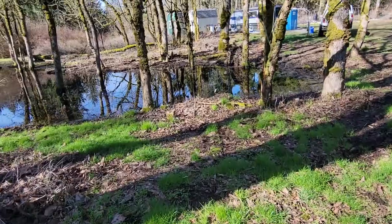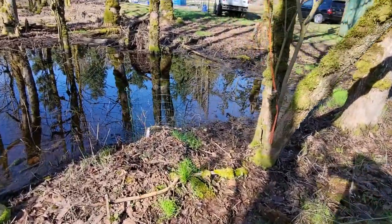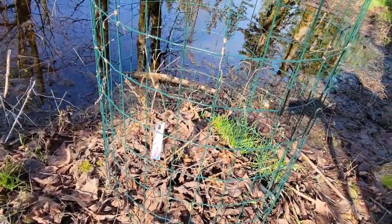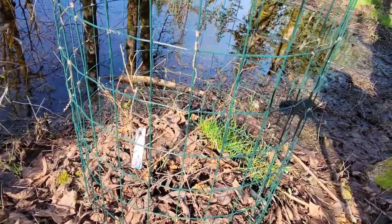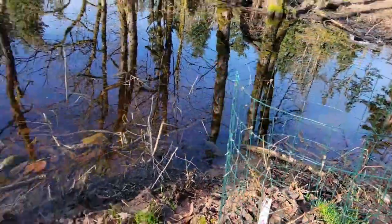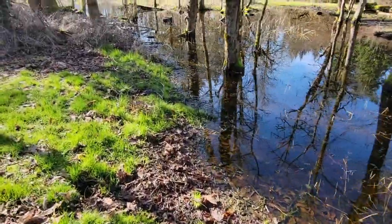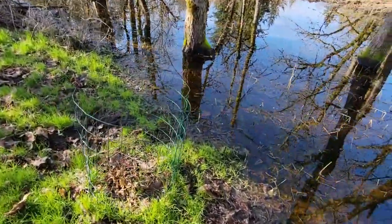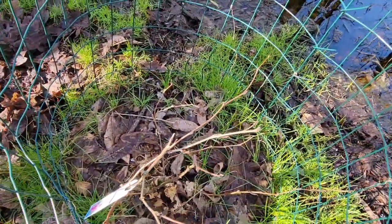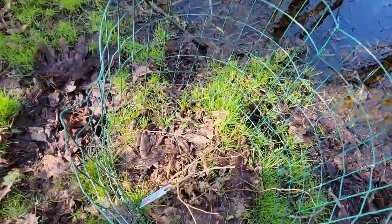And coming back through here, we have a little salmonberry that Jeff got me for my birthday. It looks like it's just getting some fresh buds on there. There's another salmonberry, which it looks like something kind of ate on it, but there might be a couple little buds, yep, coming in there.